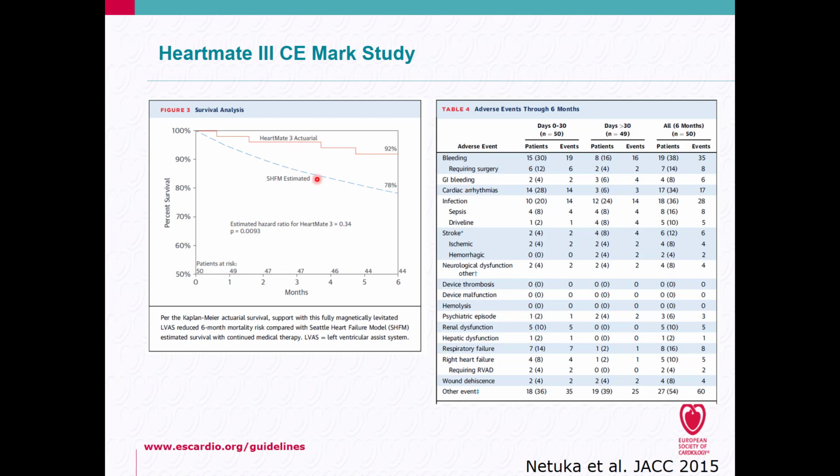So there are not a few patients who really have a smooth ride getting their VAD and being discharged from the hospital. So it's really a rough ride getting patients stable again out of the hospital with a VAD. Here you can see the comparison with the MOMENTUM trial published in the New England Journal last year. So the HeartMate 3 was doing better.